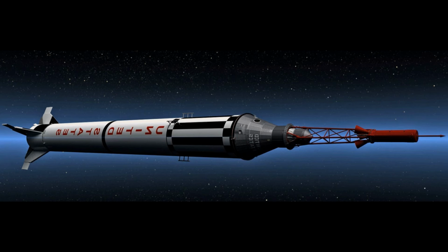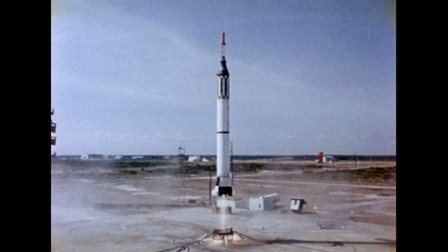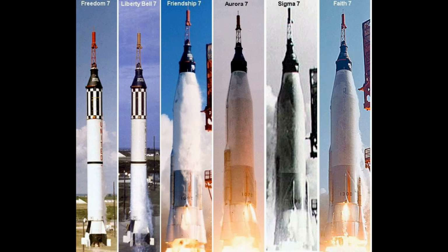They are the Redstone by Wernher von Braun, standing 21 meters tall, with a launch mass of just under 30 tons and a thrust of 35 tons. It was used for all suborbital missions. 6 launches were conducted, 5 of which were successful.